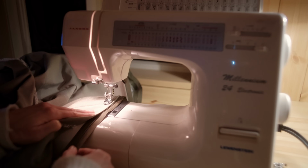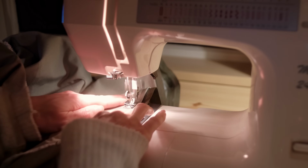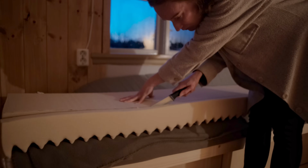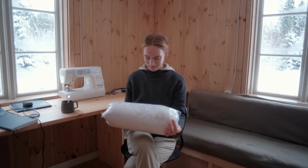I'm adding zippers so I can easily remove them. I'm taking just a small sliver off the backrest, which is just a little bit too high. And then it's time to make the cushions. Time for a bit of sewing.